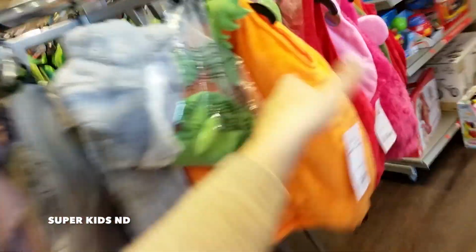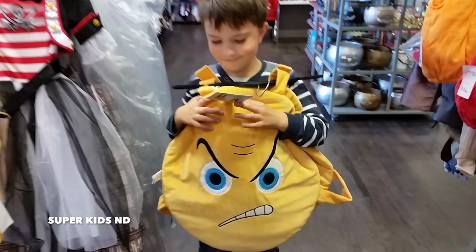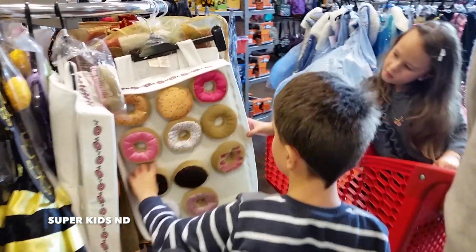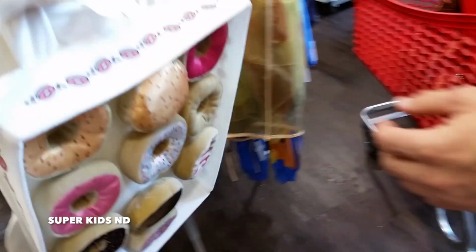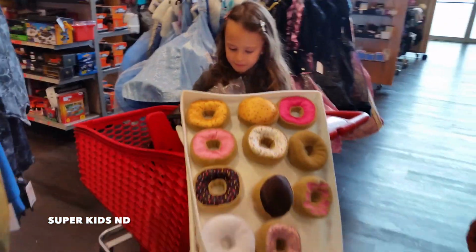That's a bumblebee costume. Oh my god, look at this! Do you like it? Can you fit in that? No! Wow, what is it? Emoji costume! And you wear it over your chest. Donut outfit! You wear it over your chest like this. Over you like that. Yeah. And you sell your donuts. You can be a donut. Donut girl.